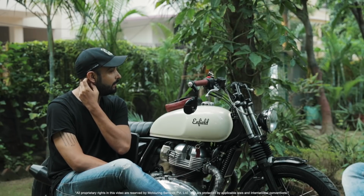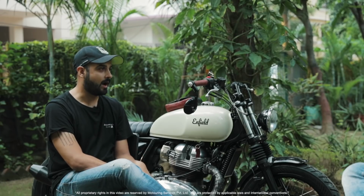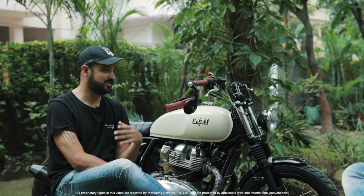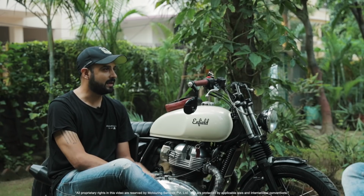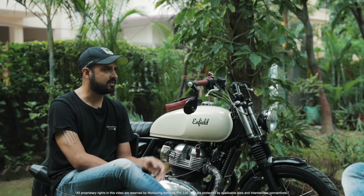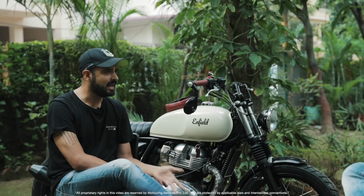Then this year in March, I came across a Thruxton R which had just done 1000 kilometers. I thought, this is a great deal. Technically a brand new bike. I just quickly picked it up. It cost me somewhere around 7 lakh rupees. I'd be foolish to say no to this. Of course, who would say no?